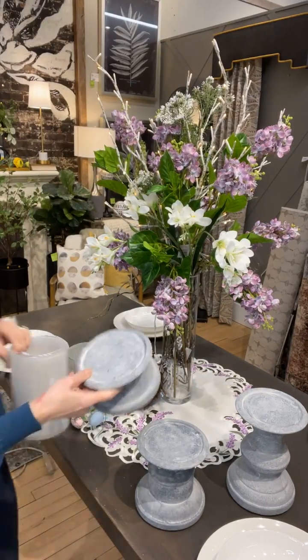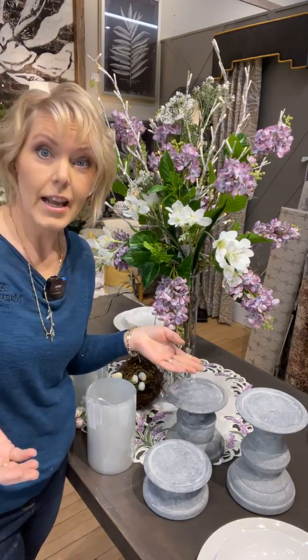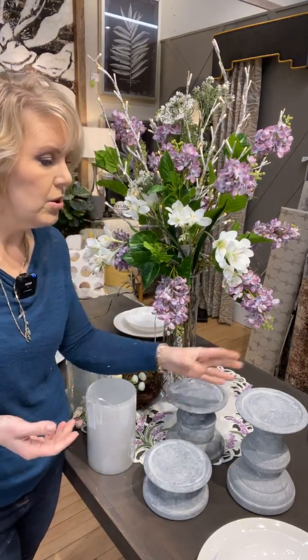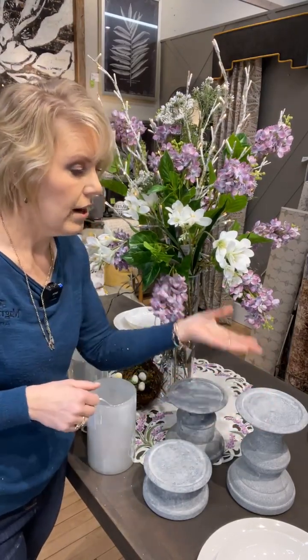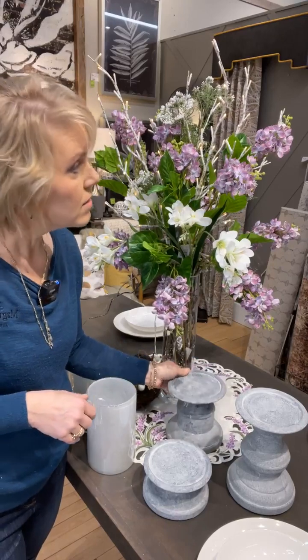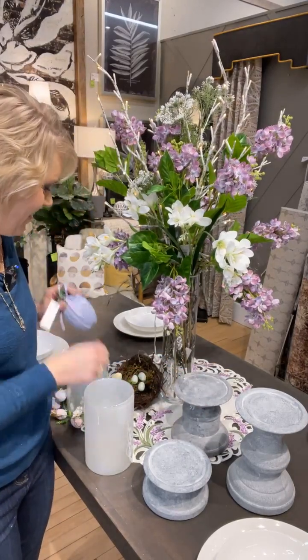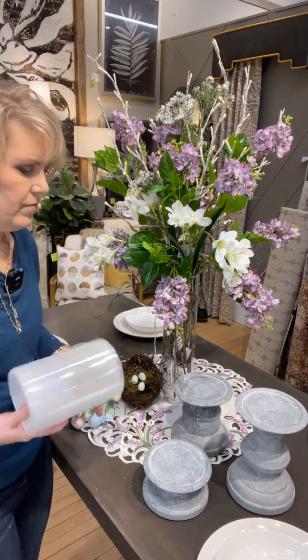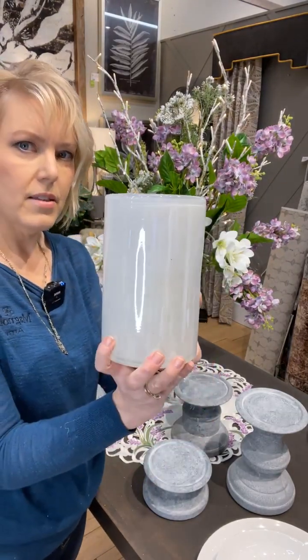So you have a nice versatile set that can not only hold the obvious like candles, but you can hold vases on them. You could use them to hold accents, like a larger bunny can sit on here and be elevated. I love that they're not cement either, because we had cement terracotta and they were horribly heavy. And these have that look of concrete, but much lighter. We're going to add a glass vase to the top.